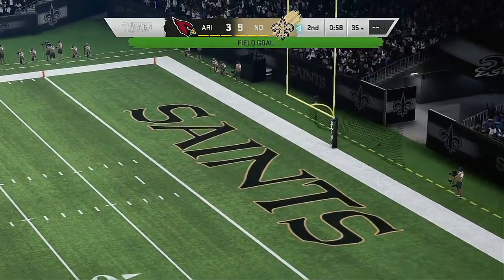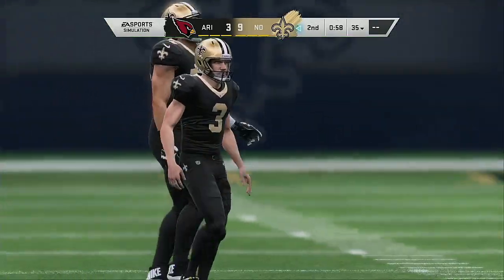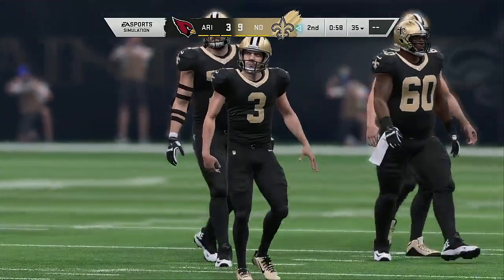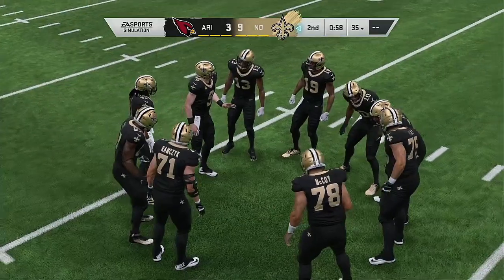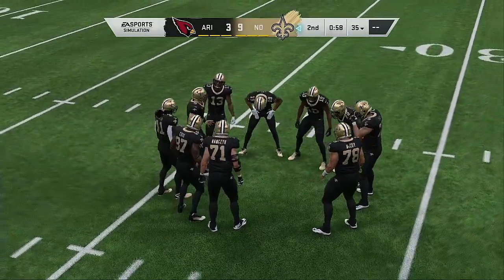The kick by Lutz is good. And the lead will increase to 6 now. It's 9-3. So he's been a busy man here in this first half. That's 3 field goals for him now. And not just 3 field goals, but 3 for 3. So even though the offense has struggled a bit putting it in the end zone, they've still been able to come away with points due to his leg.